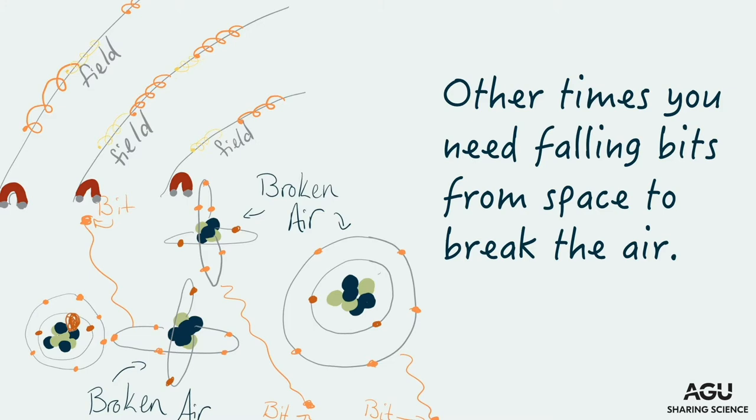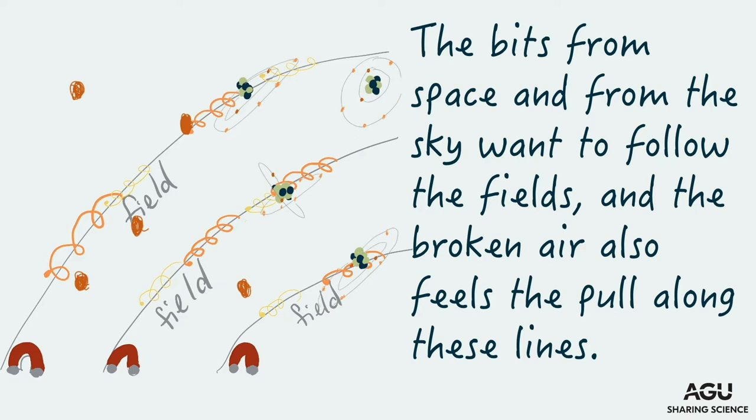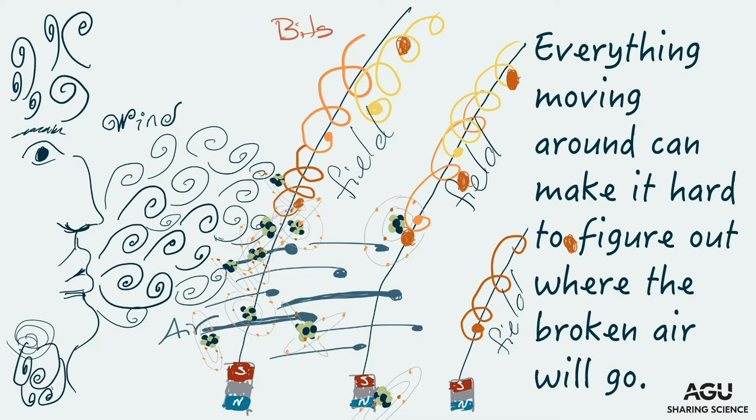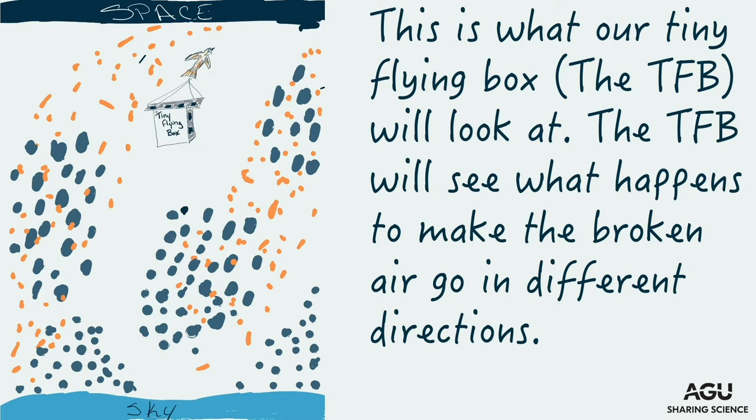The bits from space and from the sky want to follow the fields, and the broken air also feels the pull along these lines. The air that is not missing bits likes to follow the sky winds. Everything moving around can make it hard to figure out where the broken air will go. This is what our tiny flying box, the TFB, will look at. The TFB will see what happens to make the broken air go in different directions.